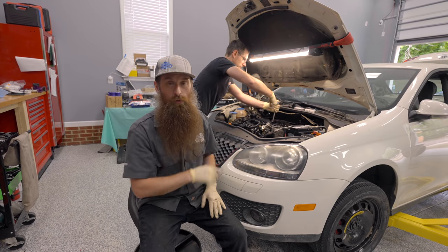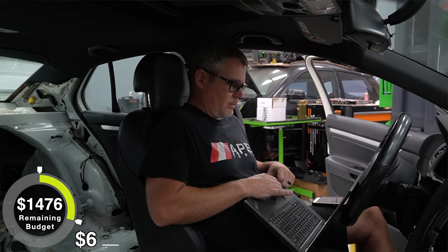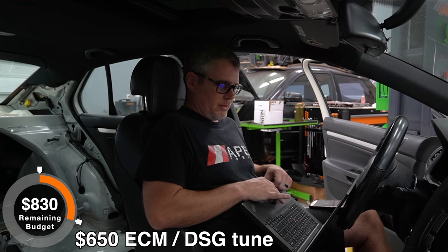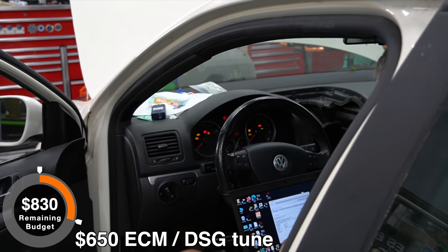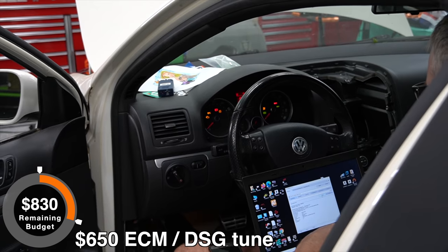While Paul does some actual work, let's talk a little bit about tuning. I had my buddy Kevin from Apex Tuning come by and tune the car here. We put two files on this car, both from Reflect Tuning. One is an ECM file, which allows us to use the upgraded injectors, upgraded high pressure fuel pump, and upgraded turbo, not only use, but actually maximize the capability of.